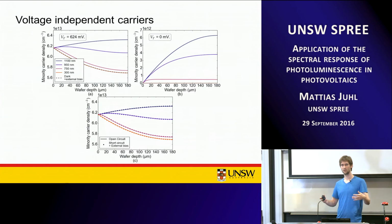Now, what we're going to do is put these together. We're going to invoke the rule of superposition. The full lines in C down the bottom are the same as the simulations up in A, the open circuit simulations. They're the same data. The dots are the sum of the carriers in B plus the excess carrier density you get just by applying the terminal voltage, so the dashed line in A. And you can see really good agreement.